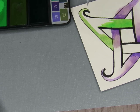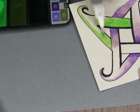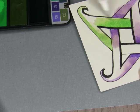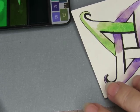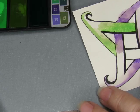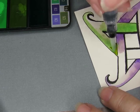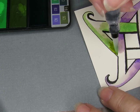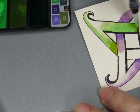That's not blending well. It's even worse with the green than it was with the purple. That's okay. You know what? Maybe we'll use some of this darker green on there as well. There's a darker green next door. Let's use a little of that. Sort of an olivey green. See what that does. Mixed in there.